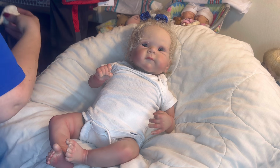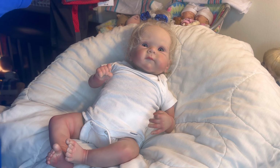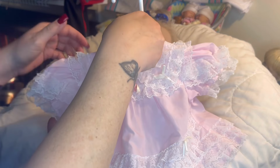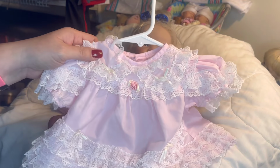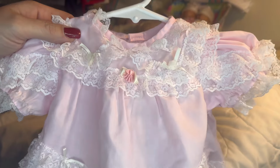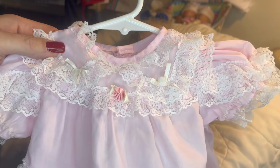Everything's falling, little girl. What's going on here? All right, we're going to do a vintage dress for her. We're going to put her in this, you guys. Look at this. This was another one that was in that box. It's a vintage dress, and it's so pretty. It is a beautiful baby pink. It is definitely a nice pink.